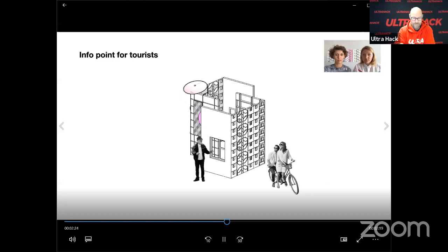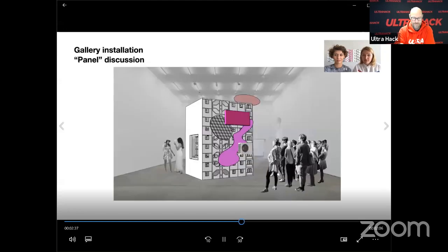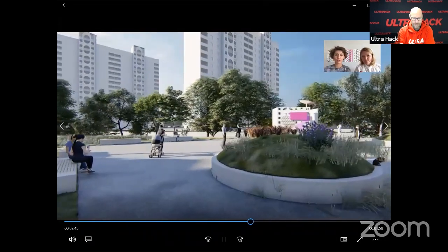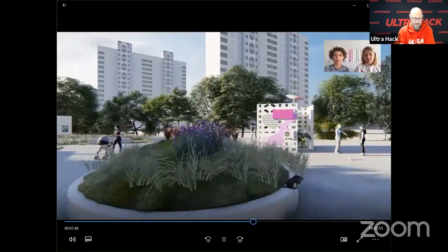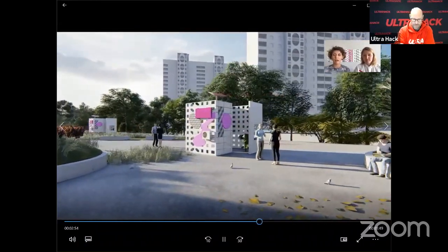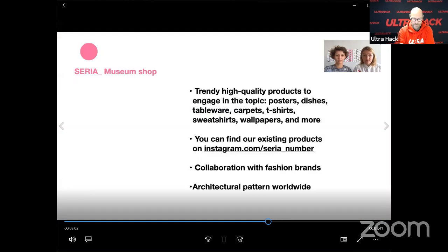Info point for tourists, for example, in Chernobyl, it could be used like an info booth with some routes and some information. Also a playground and photo zone. This is a gallery view, and a point for a kind of panel discussion. So this is a yard view, and it could be a community focus point, just to discuss something, to make an exhibition of, for example, kids' drawings, to exchange some flowers and some stuff. Yeah, it could travel all over the city, so it's movable.